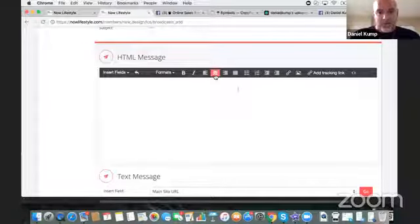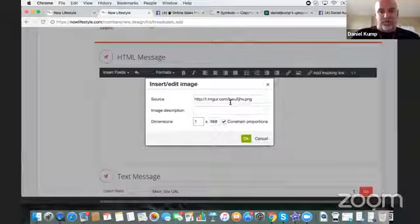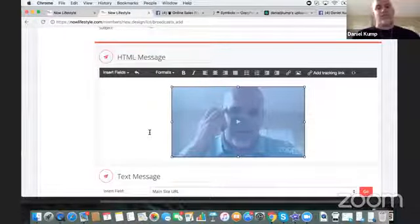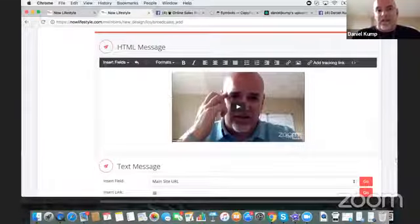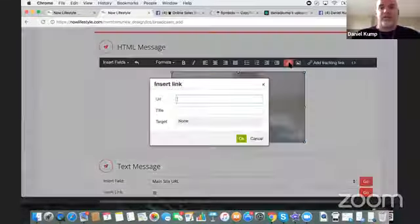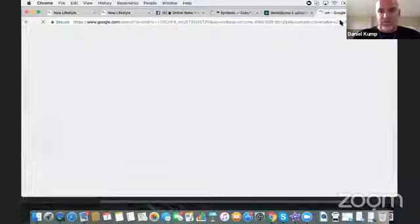Let's say we put the picture in like this, and we'll change the size a little bit. Now we have a picture in the email. Once the picture is highlighted, or if you tap your cursor off it, all you need to do is highlight the picture, and while it's highlighted, you hit the link. Now when people click on this picture, we want to send them to a video.